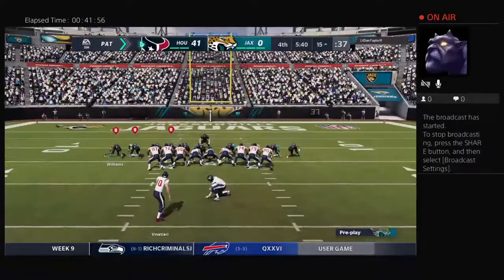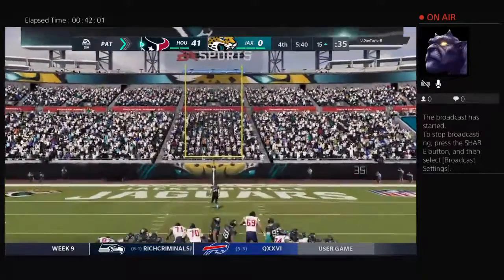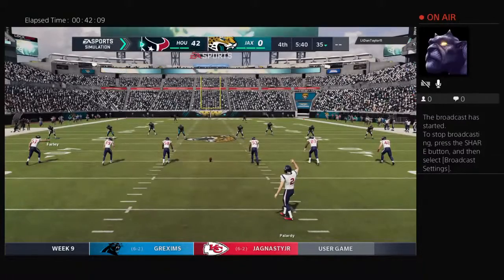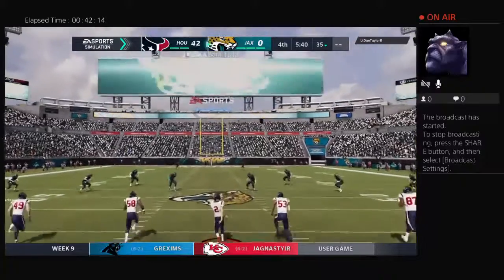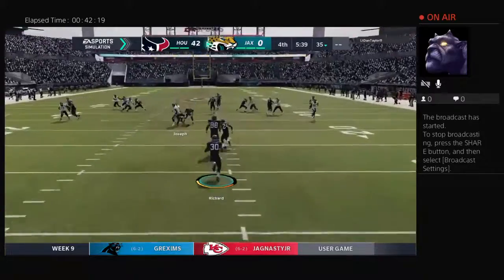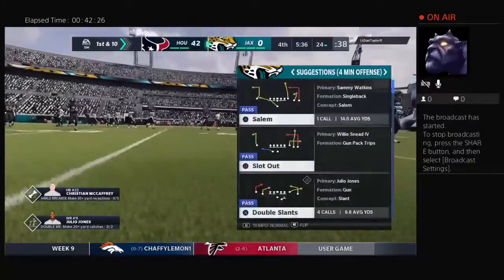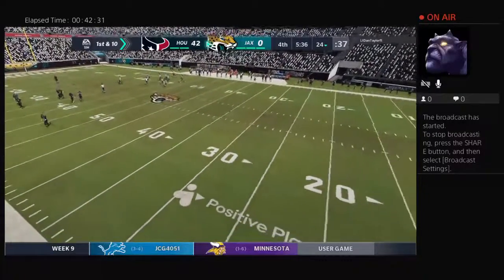Vinatieri now to tack on the PAT. And this one was over a while ago as they just add on to their big lead. Texans 42, Jaguars nothing. The kickoff unit is out on the field, and they will send this one away. Fielded in the end zone. And he'll be stopped right around where he would have been had he gone down to a knee, maybe a yard shy of there at the 24. Over 1st and 10 at their own 24-yard line.